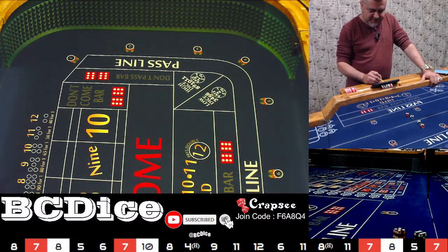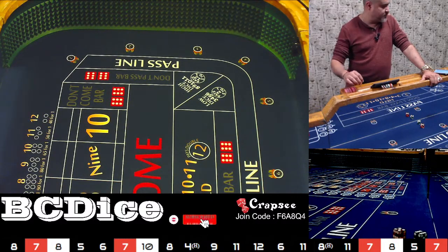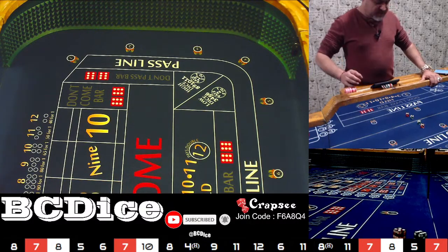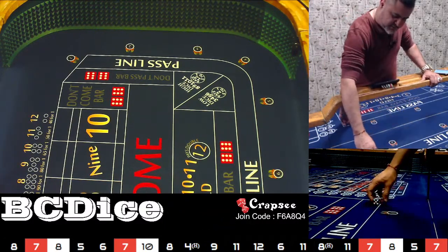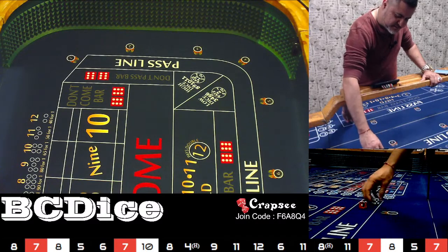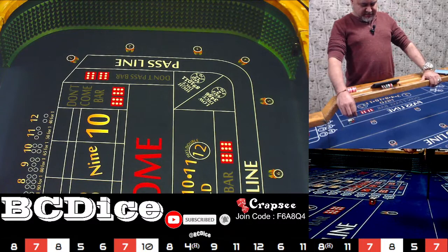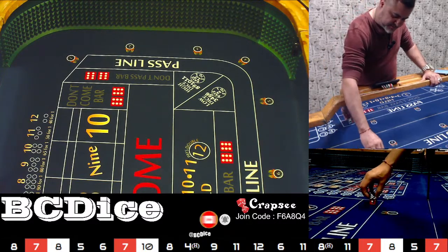So let's get your place bets in here. Let's do one more shooter. I think we started at 2:45 was the time we started. I like to keep it under an hour, at least up to the hour, if possible.